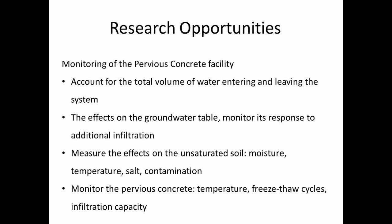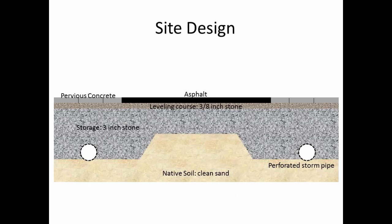And as well, we wanted to monitor the concrete itself, so have a measure of temperature, monitor the number of freeze-thaw cycles, as well as measure the infiltration capacity of the soil as we go, checking the infiltration.